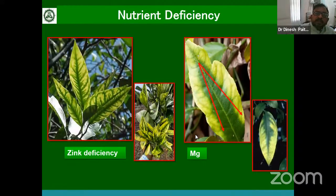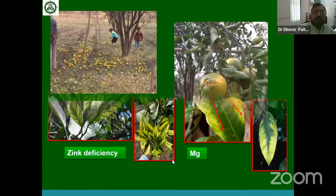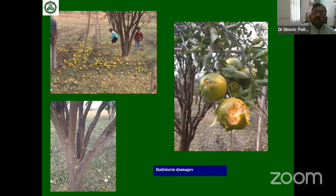These are the symptoms of zinc deficiency. You can see irregular patches there, and magnesium deficiency is again very similar, but these are quite different from the greening symptoms. Then hailstorm. This is hailstorm damage to fruits, injuries to roots, trunk and twigs, leaf fall and fruit drop, and injuries to fruit that are reported with hailstorm.